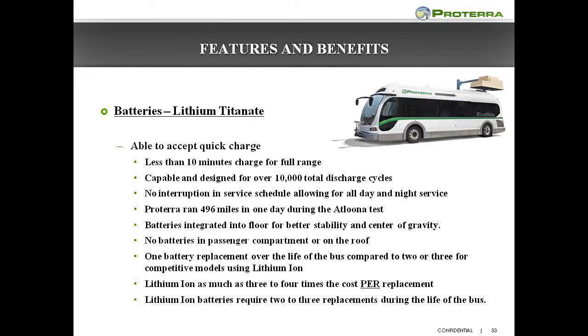And with the lithium ion, you're going to replace those batteries 3 to 4 times, and the cost of that per replacement. Battery pricing right now has come down a lot, but it's estimated that for the amount of batteries you have to have on a lithium ion bus, there's a lot more batteries. So you're looking at a replacement cost of probably in the $200,000 range plus for the lithium ion, and then you'd have to do that 3 to 4 times during the life of the bus.